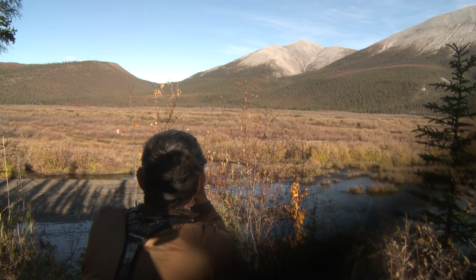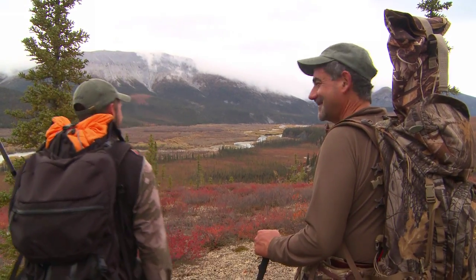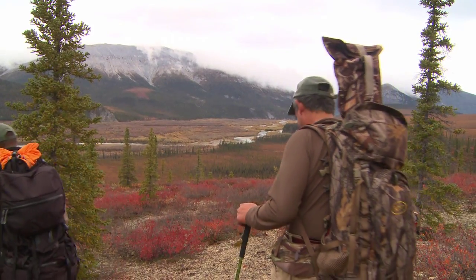One looked really, really good. Big, heavy old sheep. And even though it was 3 miles to where he was, we decided to pack our backpacks and rifles and go after him. I was excited and we were ready to go, so up the mountain we went.